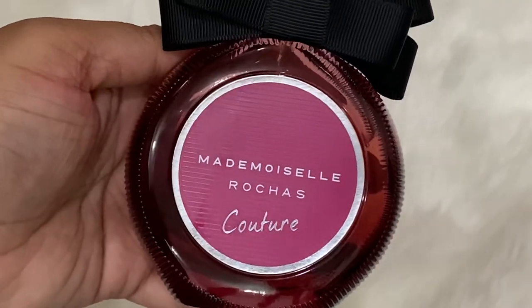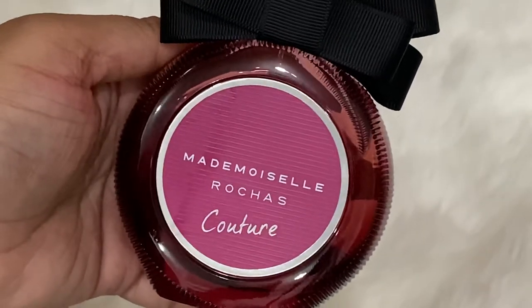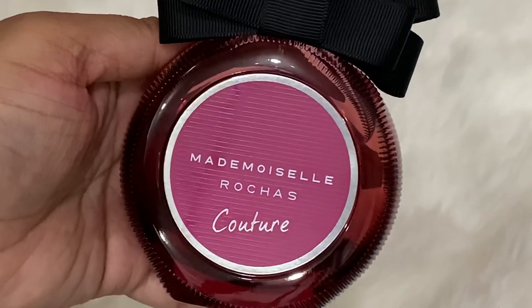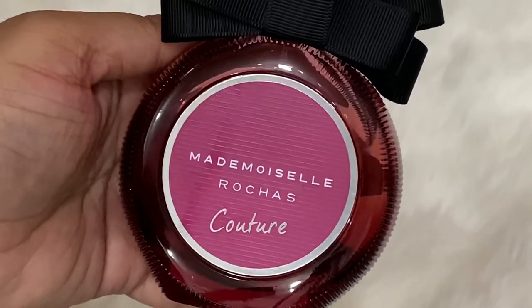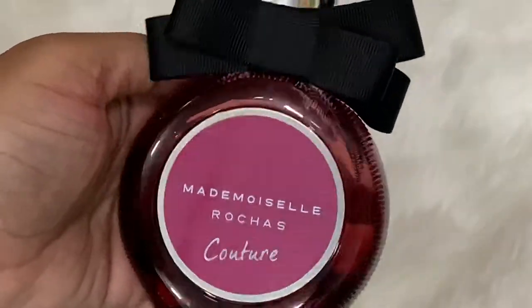The fragrance behind the nose is Anfilippo. Top notes are bergamot, pear, pink pepper. Middle notes are orange blossom, lily of the valley, heliotrope. Base notes are sandalwood, tonka bean, and musk. I will tell you how I feel about this.